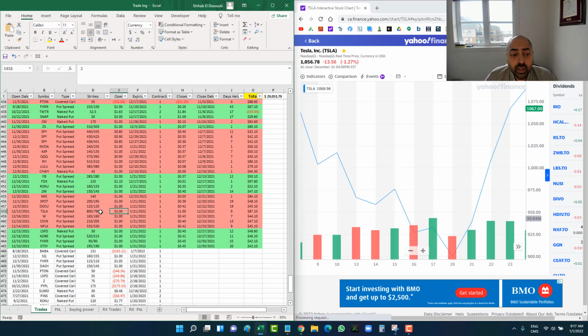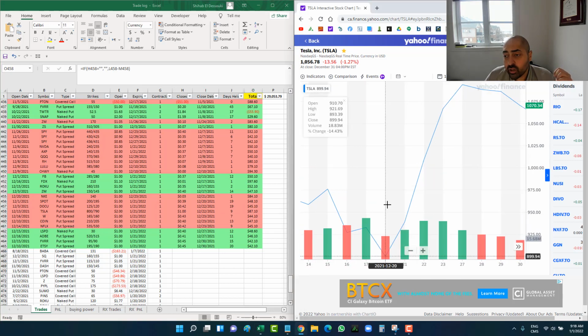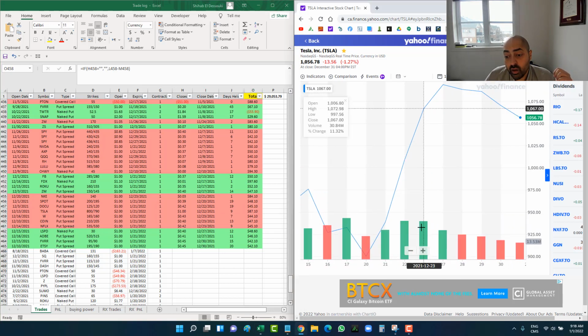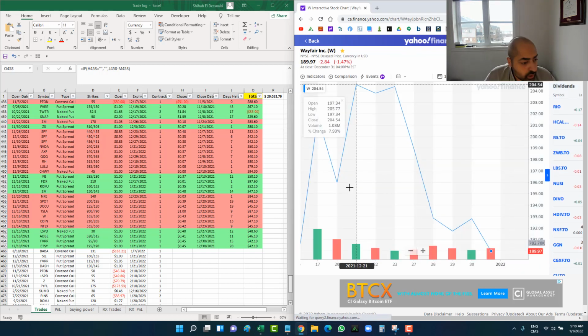So if it's a 10-point wide spread, I'll collect $2. So that's what I did here. I collected $2. And then 9 days later, on December 22nd, I closed it for $1. So 50%, leaving me with a net profit of $87. Now, of course, if I had held on to it a little bit longer, I could have closed it for much better. Regardless, next year, Wayfair, December 16, Wayfair.